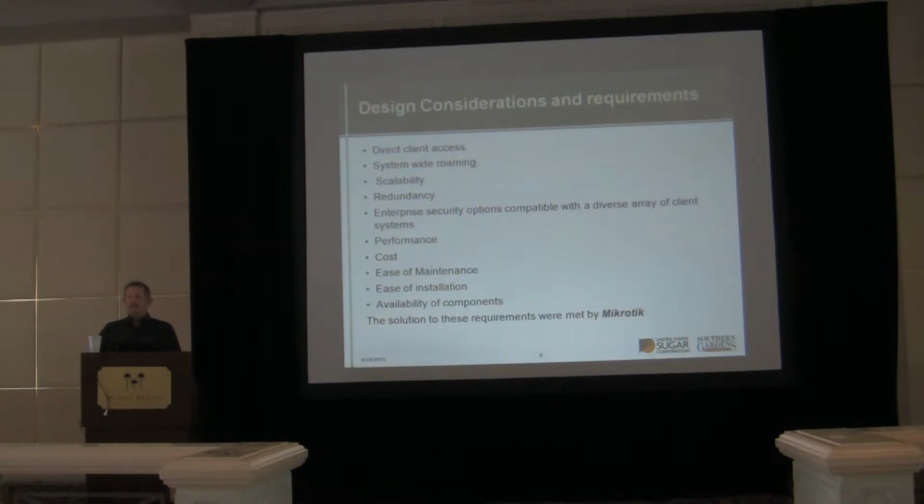Some of the challenges we faced and the considerations with the design of this were, and these were input from our agricultural department as well as other end users and department heads as we met to develop this. Some of the requirements: direct client access, system-wide roaming. Of course, the system has to scale. Redundancy wherever possible, because it has to run.